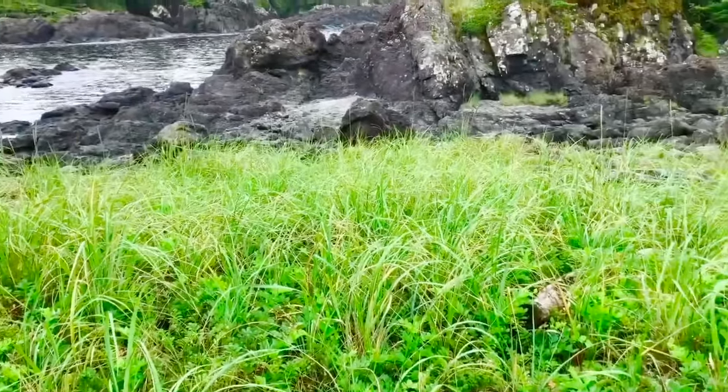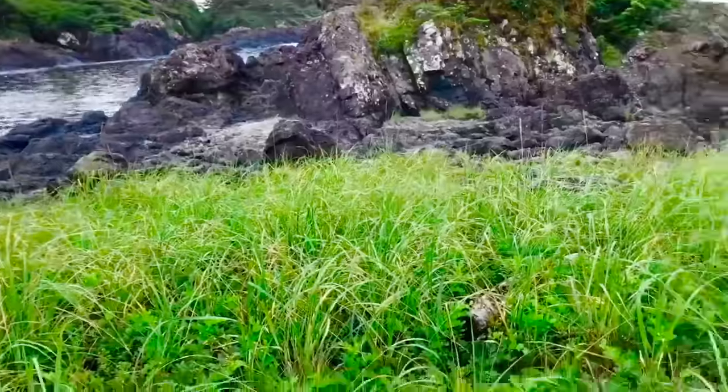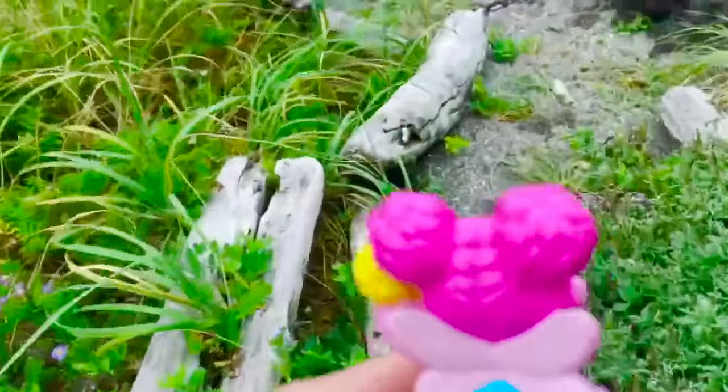And there is the space rock that we just saw. Do you see it? It's so fun to explore the outdoors. You just never know what you're going to see. And you can use your imagination, too.